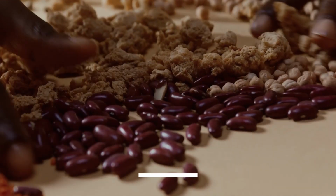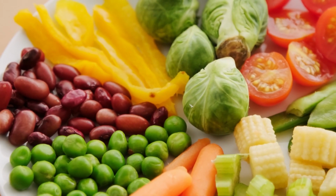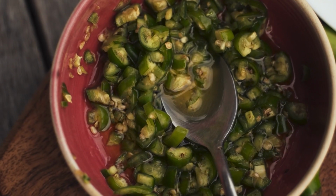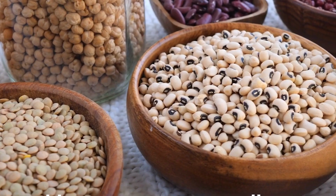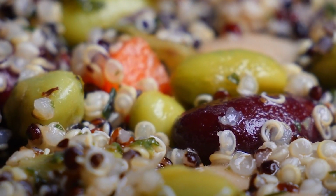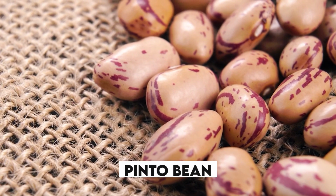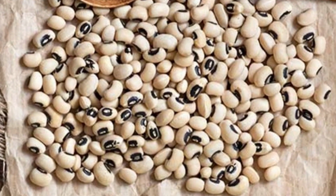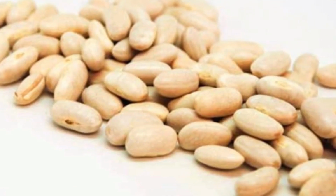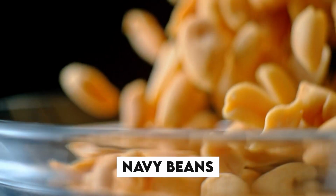Legumes. Foods from the legume family, such as beans and peas, are typically rich in vital nutrients and protein. Regrettably, they also contain substantial carbohydrate content, making them unsuitable for adherence to a ketogenic diet. Here are various legumes that should be avoided: chickpeas, baked beans, pinto beans, lima beans, black-eyed peas, black beans, green peas, cannellini beans, kidney beans, great northern beans, navy beans, and peanuts.